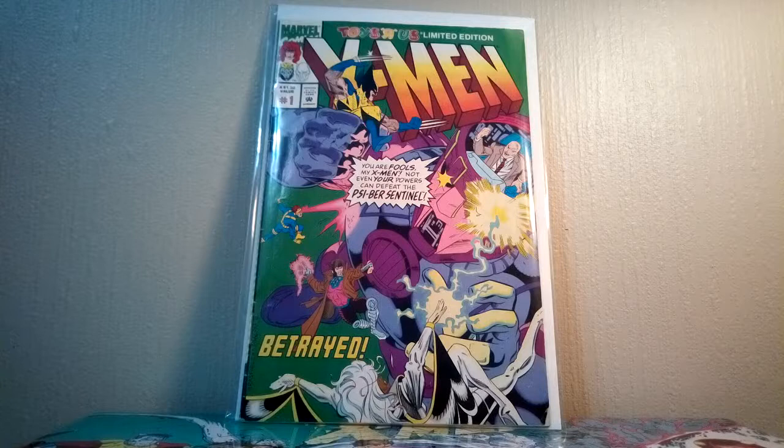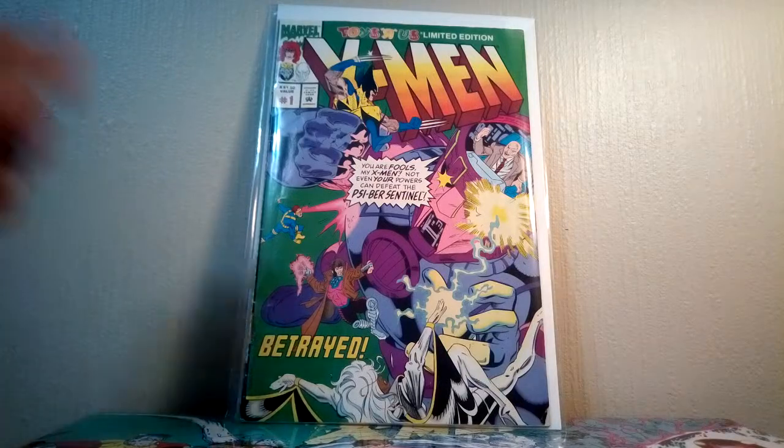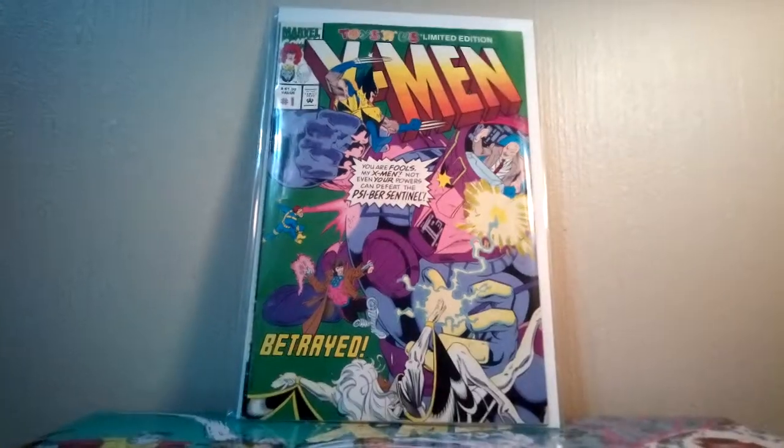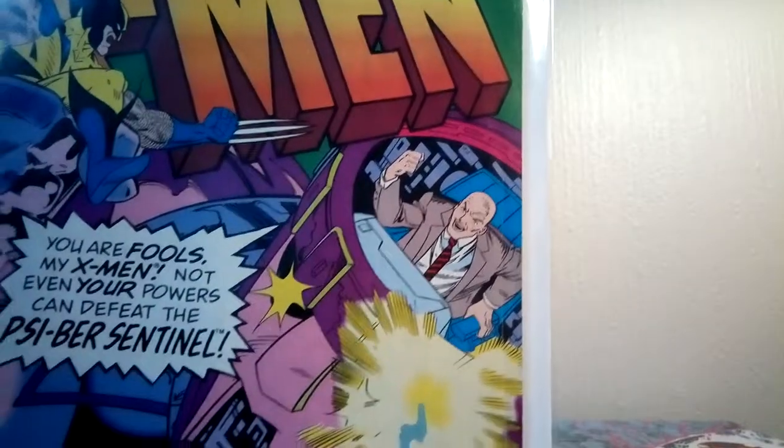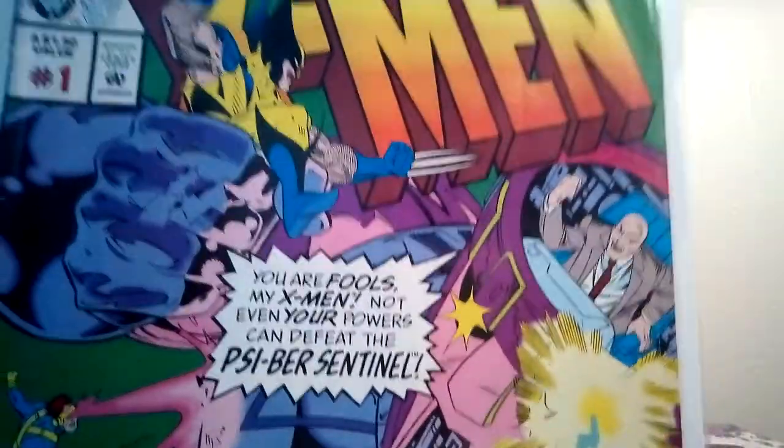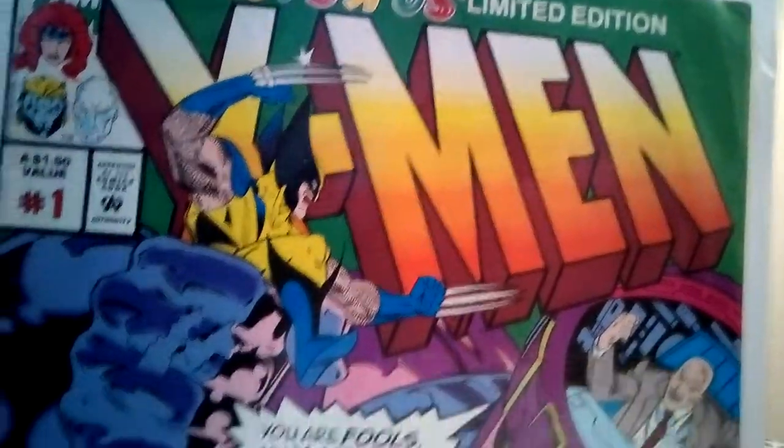Now you may think this is kind of a goofy looking cover, and it is. It's got Professor X on the cover there, and he's looking just rather goofy. The whole thing is kind of odd, but that's really just the cover. Inside, it's much more of a standard story.